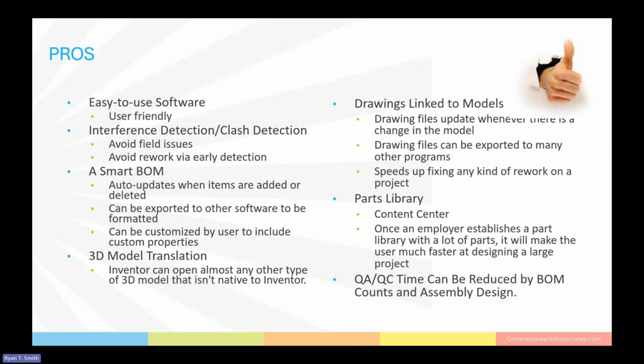As mentioned a couple times before, detection of clashes is very important and can save a lot of field issues, a lot of rework. And with early detection, you can increase your design speed as well, and you can get those figured out well before we have an issue in the field. A smart bill of materials, being able to auto-generate a bill of materials, the accuracy and the time savings you get with that is really, really important.